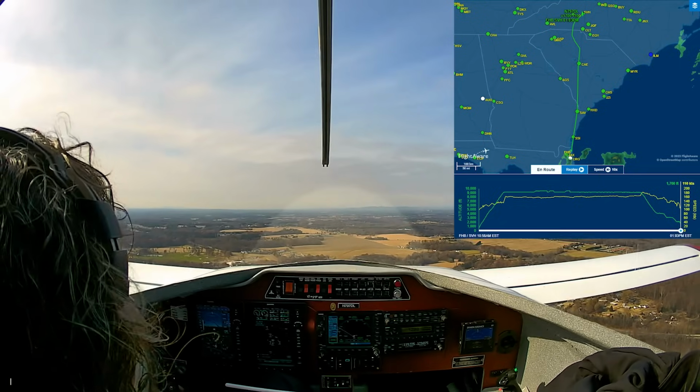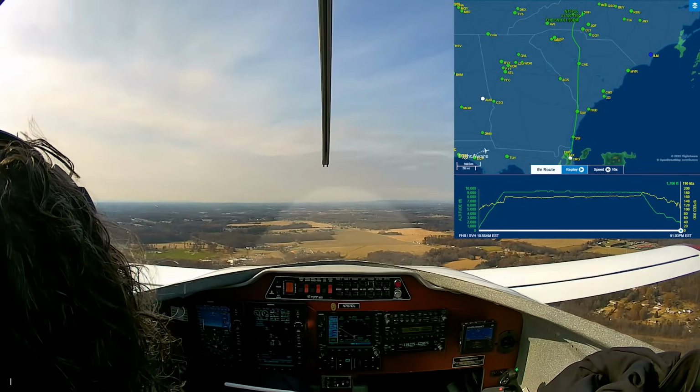Switches, belts. Okay, gear is in the green.